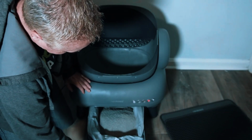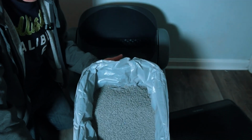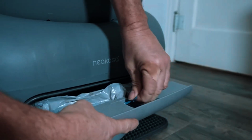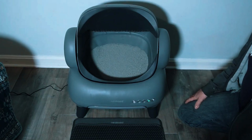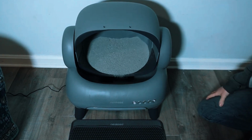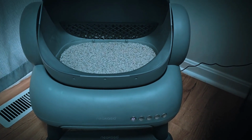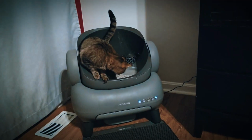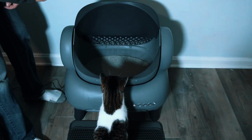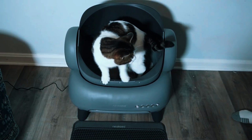The waste bin is easy to remove and lines up with a standard trash bag. It also holds quite a bit. In a 2-cat home, you'll likely only need to empty it about twice a week. In daily use, the cleaning cycle runs smoothly and does a good job keeping odor to a minimum, especially when paired with a good clumping litter. We also found that it holds up well with frequent use. The drum can handle multiple cats using it back-to-back without getting stuck or clogged, which isn't always the case with entry-level models.